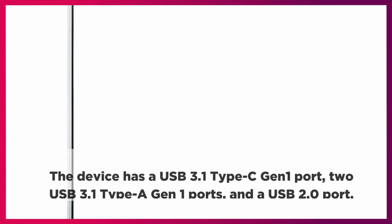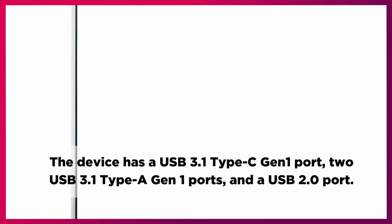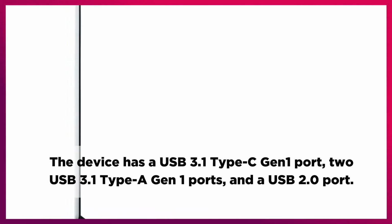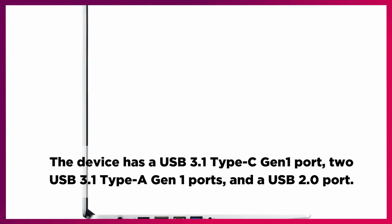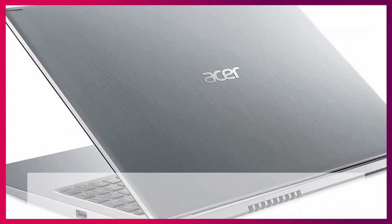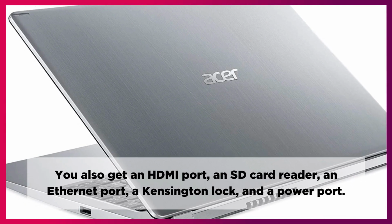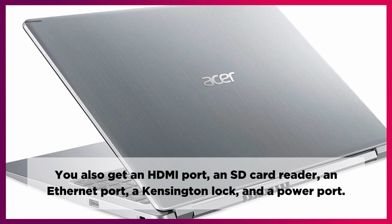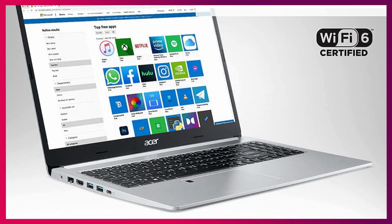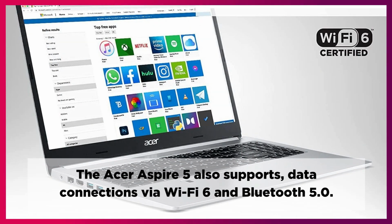The device has a USB 3.1 Type-C Gen 1 port, 2 USB 3.1 Type-A Gen 1 ports, and a USB 2.0 port. You also get an HDMI port, an SD card reader, an Ethernet port, a Kensington lock, and a power port. The Acer Aspire 5 also supports data connections via Wi-Fi 6 and Bluetooth 5.0.